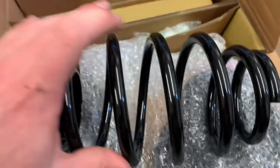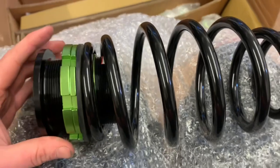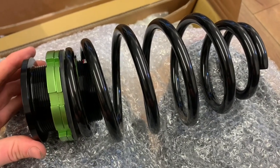Okay, well, a spring's a spring, but it does look quality. So that's the rear spring and adjuster.